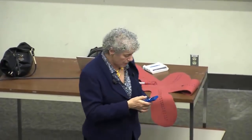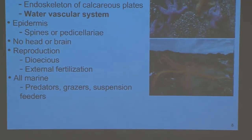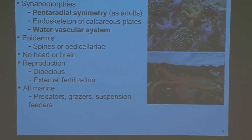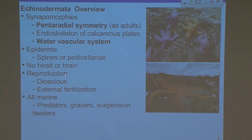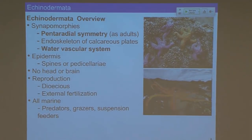If you look at it under a dissecting scope and then pull out a stiff hair, find somebody like me with stiff curly hair, and then poke at it, the little pincers will actually grab that hair and move it off of the surface. They also collect larvae and debris that are all over the surface and move them off. So that's what pedicellariae are. There's no head or brain, but I will mention that they have some fairly complicated behaviors in spite of that. They're dioecious, there's external fertilization, and we'll talk a little more about their lifespan in a second.